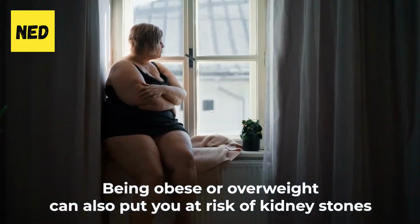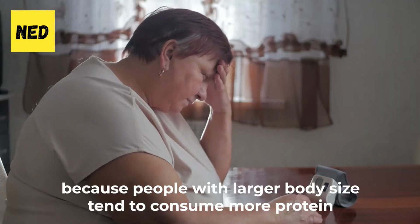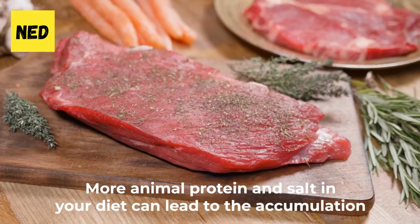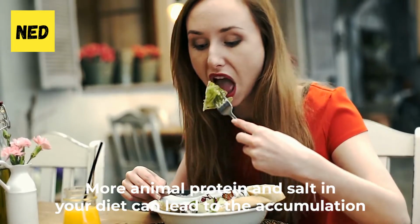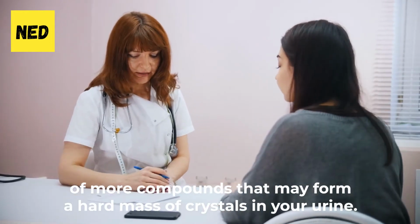Being obese or overweight can also put you at risk of kidney stones because people with larger body size tend to consume more protein and salt in the foods that they eat. More animal protein and salt in your diet can lead to the accumulation of more compounds that may form a hard mass of crystals in your urine.